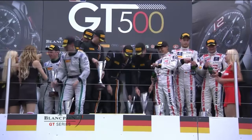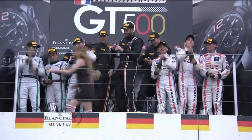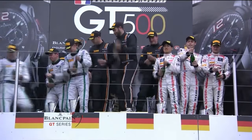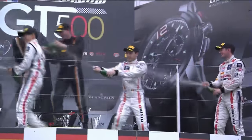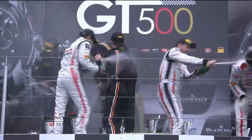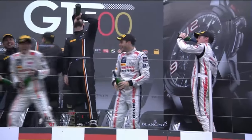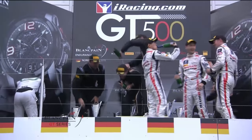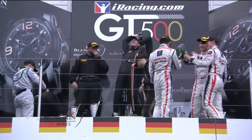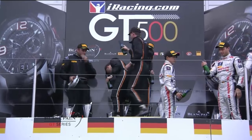Katsumasa Chiyo says, we are meant to spray this, aren't we? And Alex Buncombe agrees. So the Pro Cup drivers celebrate in style. A win in Pro Cup for Shane van Gisbergen, Rob Bell and Kevin Estre. Champagne everywhere and three different stories. A race winner, a champion and the vanquished, both in the race and in the title race. Two seconds, if you like, out of that for the Bentley drivers.